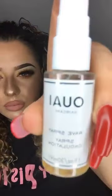Oh gosh, my hair. Okay, so the product I've just sprayed on my hair, I'm not even sure how you pronounce it, but it's a wave spray. And it's amazing. It just felt nice to have the hair out.